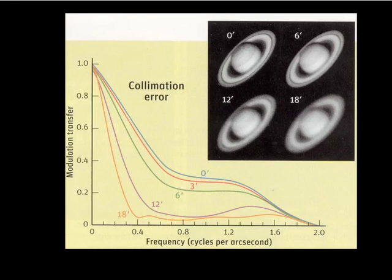This again shows the modulation transfer, one being perfect. You have absolute perfect transfer. And this is the frequency increases. In other words, we're getting the high spatial frequency out here, where you're really going to have a problem converting it. And it just shows a collimation error of 3 minutes of arc on your telescope will produce, or 6 minutes of arc will really mess up the image.